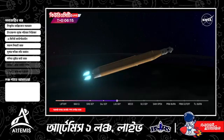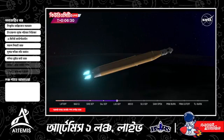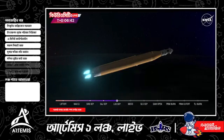Now traveling over 10,000 miles per hour, 6 minutes and 15 seconds into the flight of Artemis 1, 427 miles downrange. Quiet here on the loops in Mission Control Houston. Teams continue to monitor this first flight. About a minute and a half now until that core stage main engine cutoff time. Our 4 core stage engines continue to fire at maximum thrust.